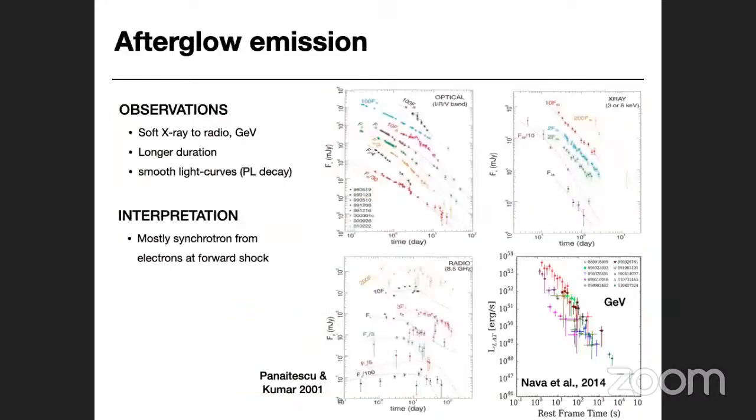So the situation is this. Here we have different examples of what happens during this phase. So we mostly see detection in soft X-ray, optical and radio, and sometimes also in the GeV range. The duration is much longer than the prompt, and we can detect this radiation for days, or weeks, or even months. The light curves are well described by a power law or broken power law, so the flux decays in time smoothly without the strong variability characterizing prompt emission.